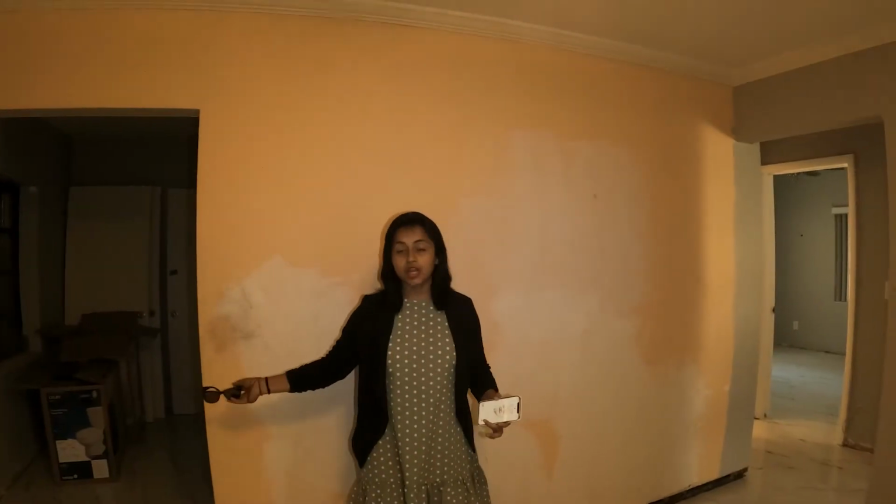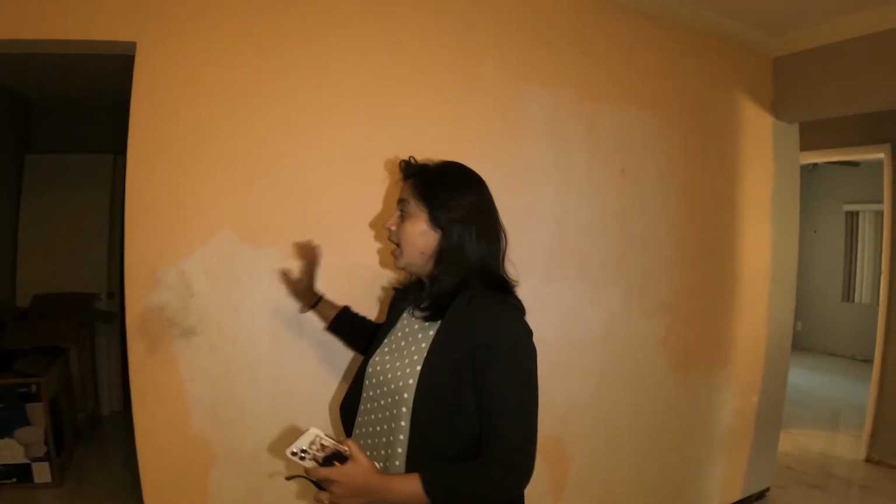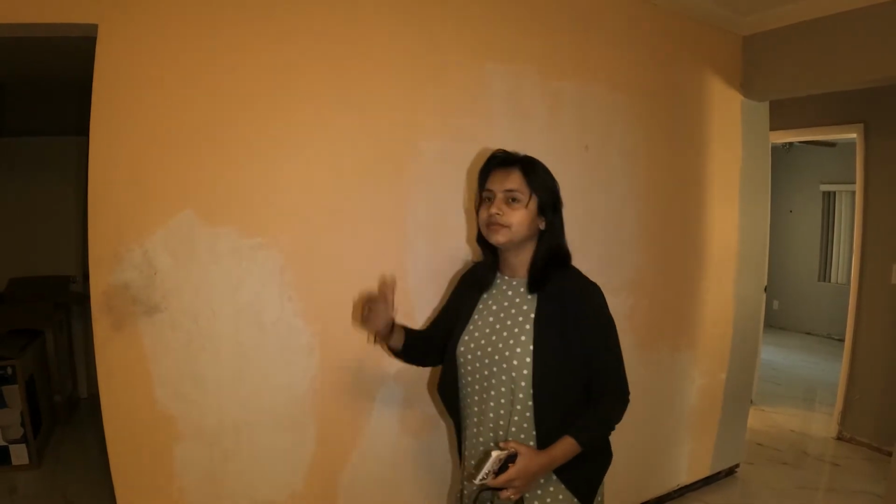So now our next plan is, of course, we are going to put the baseboards. We are waiting for that order to come in. This wall will be knocked down. We have put in the permit with the city, so we're waiting for that to be approved. Once that comes in, then we'll work on the kitchen, and this wall will be knocked out, and there will be a small island here. So I'm so excited to see that next phase.